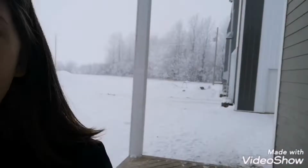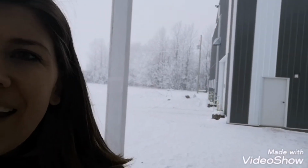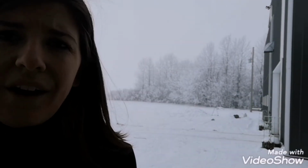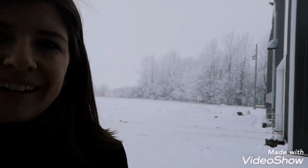We got hoarfrost last night. How gorgeous is this? Let me take you to the other side of our yard. I'll walk backwards here. Oh, isn't that pretty? I love hoarfrost. I love it. It's all foggy today. It's so gorgeous. Oh, look at that.